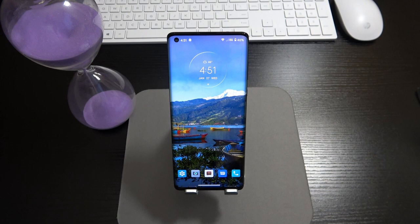Now, the price when the phone first came out, it was exclusive to Verizon or the Motorola website. I went and just bought it outright from Verizon. The phone was $1,000. It was $999 plus taxes. So I think out the door, I paid like $1,040 and some change.